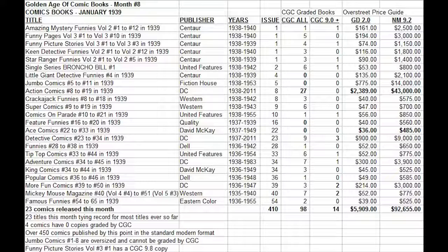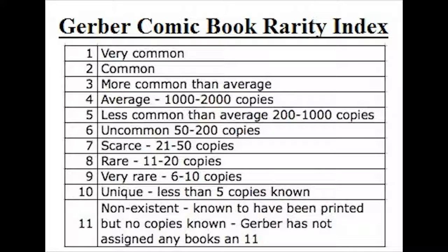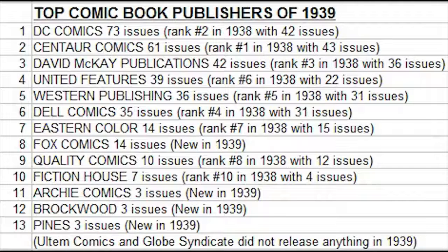And it's well known that DC comics from the 1930s just generally are not very common. And if you use the Gerber Photojournal guide for rarity, you'll notice that most of these books get a Gerber rating of 7, 8, or 9. And so truly fun, rare books to collect, and a lot of historical importance in this list. So lots of cool books this month.